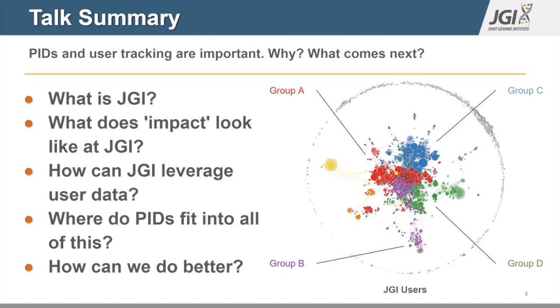So to start, we've heard a lot in this group about how various user facilities are implementing things like DOIs and ORCIDs. Basically, persistent identifiers that make tracking easier, right? So what I'm interested in is what we actually do with these things once they're implemented. Why do we care about more robust user tracking? Why are we going through all of this trouble to adopt things like ORCIDs and DOIs?